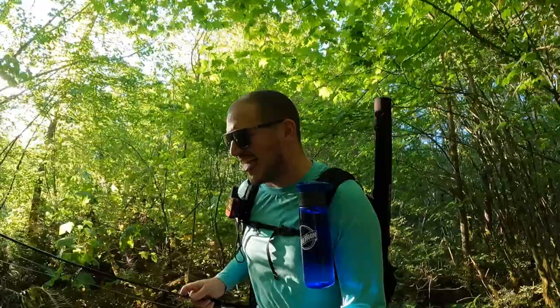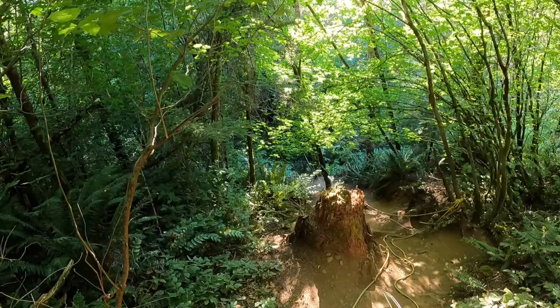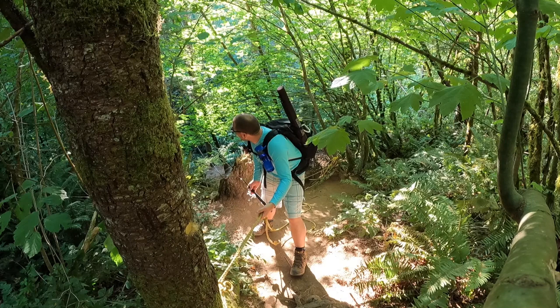Oh, I can hear the river, we're getting really close. Oh, it is a cliff here, almost a steep cliff. So we gotta take a rope down. Remember, whenever you find a rope out in the wild, just make sure it's actually gonna hold your weight. Who knows how long these ropes have been around.